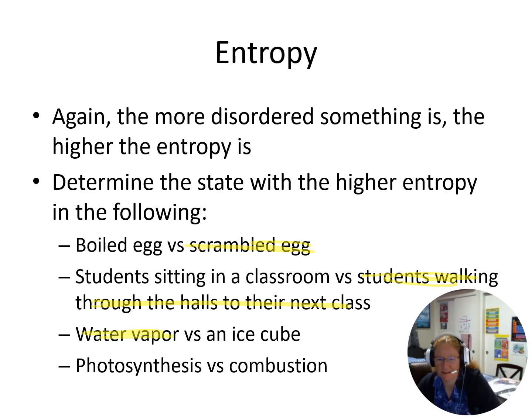Okay, and then photosynthesis versus combustion. So this has to do with basically where you're getting more molecular disorder. And so we're going to get a little bit more molecular disorder in our photosynthesis. Okay, and so again, entropy is just disorder. So things want to go to a state of higher chaos and more disorder.